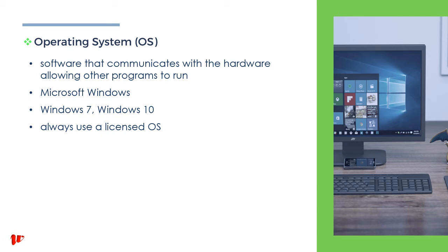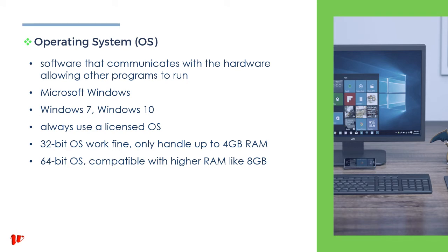This has something to do with how it handles data. A 32-bit OS will work fine but can only handle up to 4 GB RAM, not higher. Go for a 64-bit OS, which is compatible with higher RAM like 8 GB, 12 GB or more, if you consider upgrading or getting a new laptop or desktop. Check the specs if you already have a PC, to see if it has the above-mentioned features. You may want to upgrade some features. For Mac users, you can avail the software and equipment that is compatible with Mac.